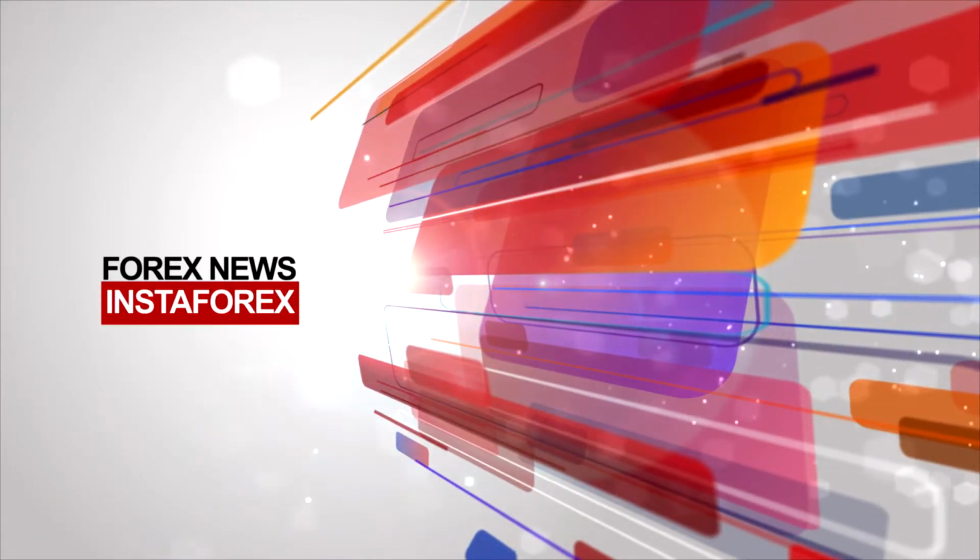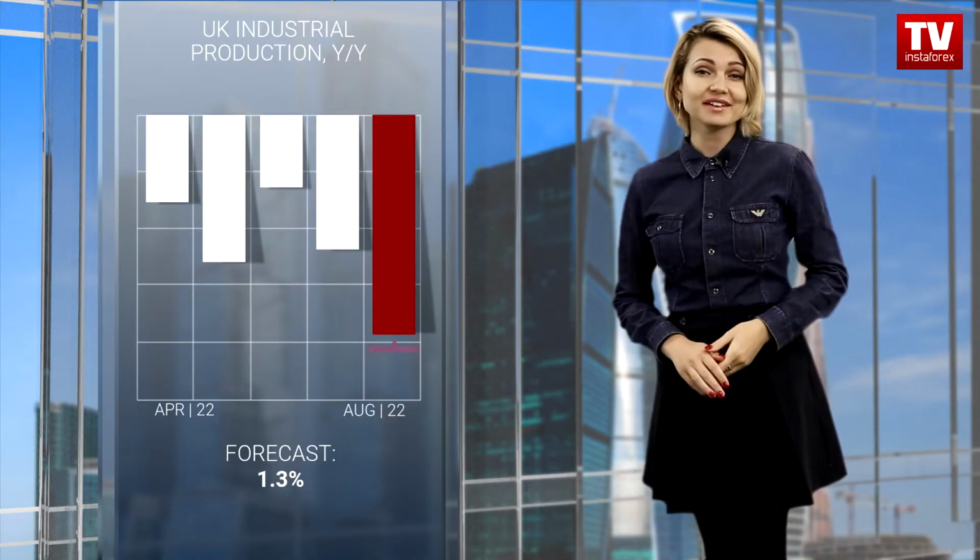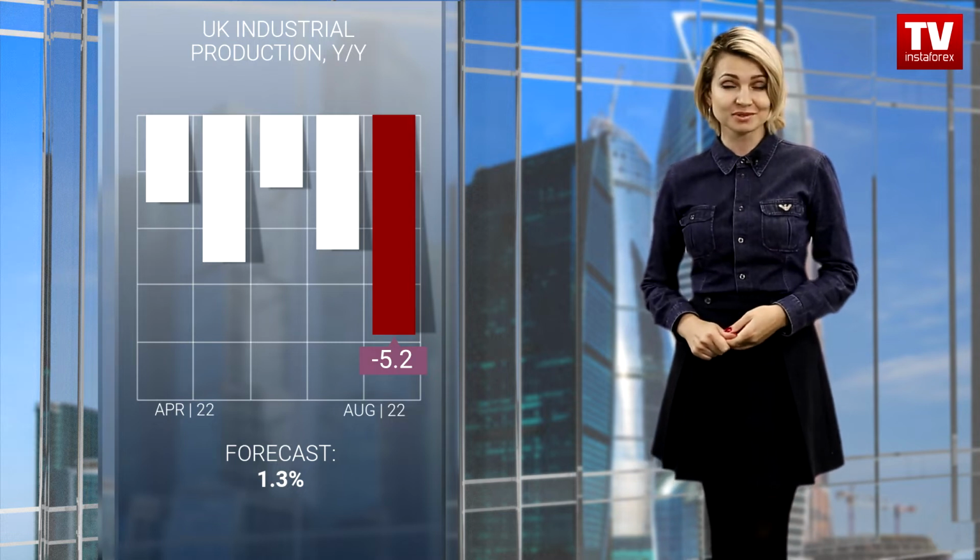Traders remain cautious ahead of the publication of the Fed's meeting minutes and inflation reports. Trading activity and the market sentiment are ambiguous. Economists had expected the UK industrial production to grow by 1.3% after a rise of 1.1% in a previous period.